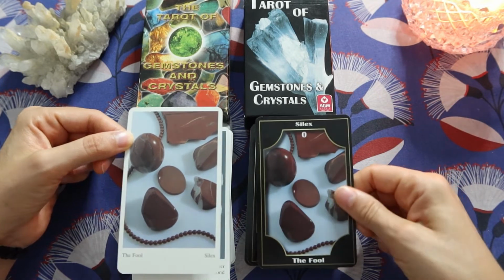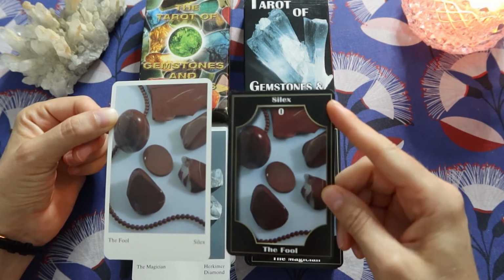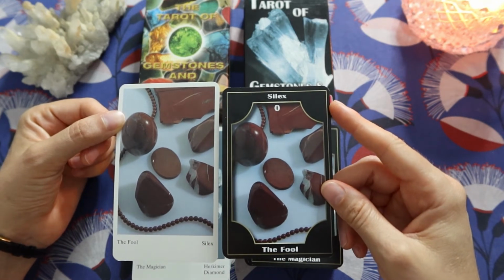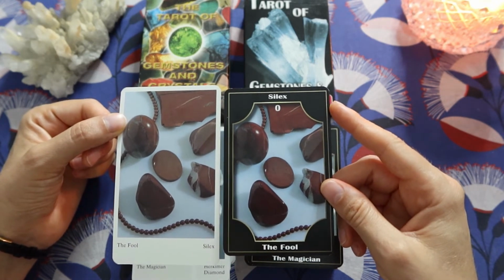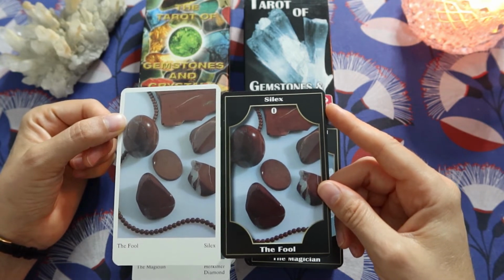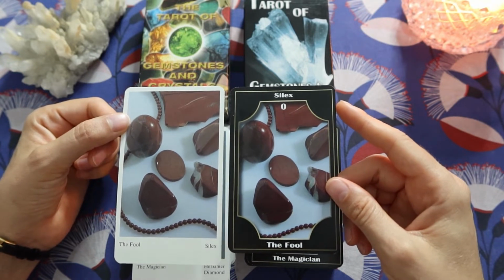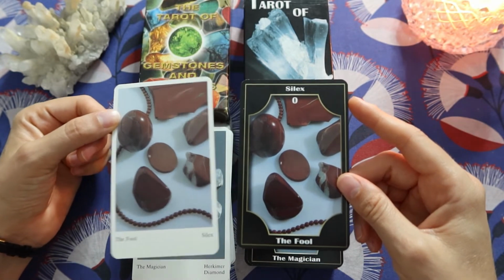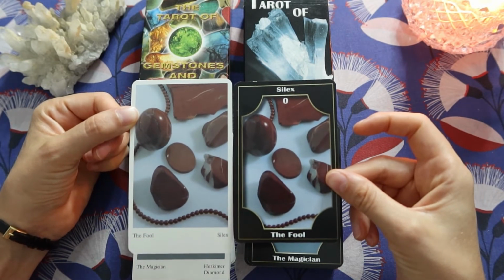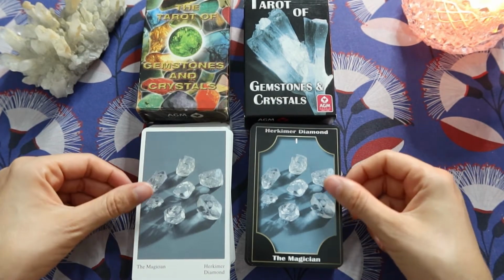So if we look at the full card, they introduce these really big heavy borders in black, and I think that's not complementing the images at all. Unless you really like darker themed decks, maybe that might be your thing, but I certainly prefer the first edition much more. Okay, so that's an example of the Fool. Let's have a look at the Magician.